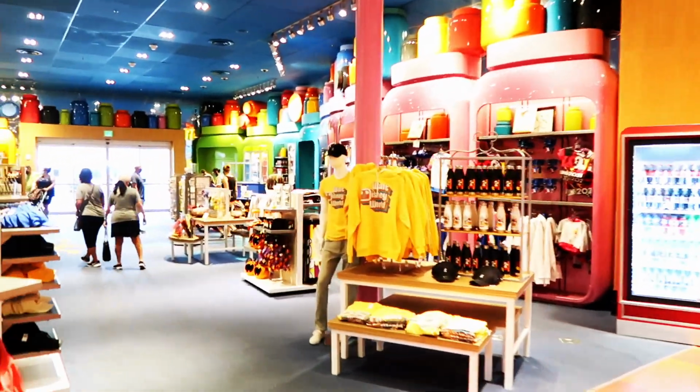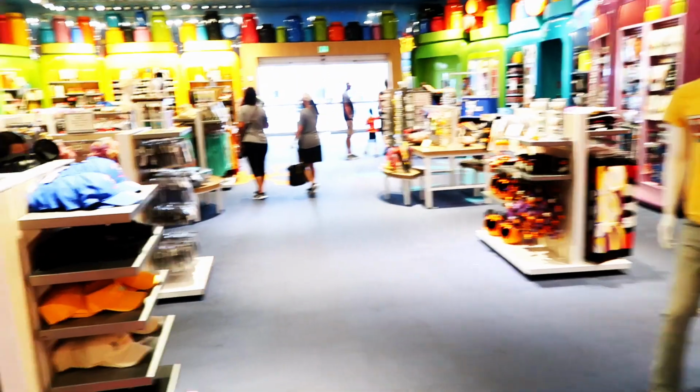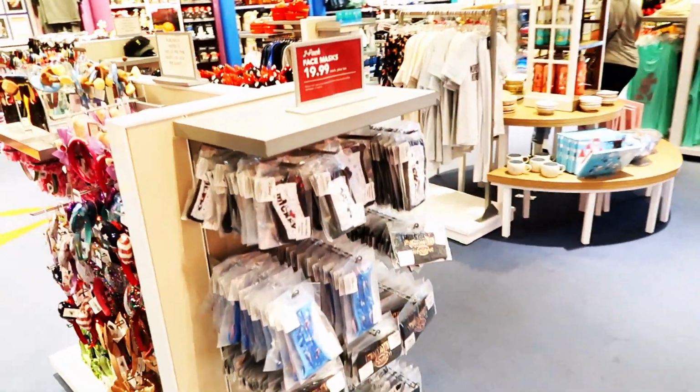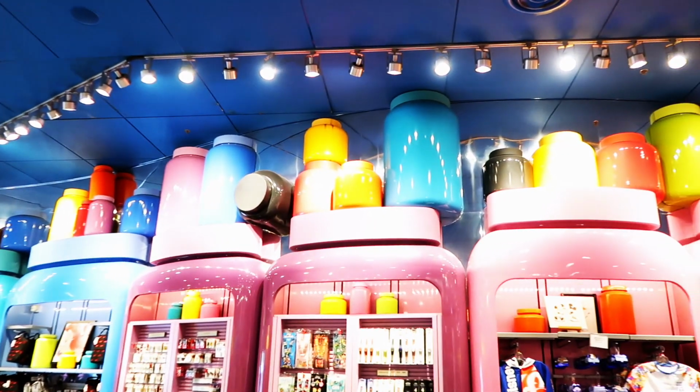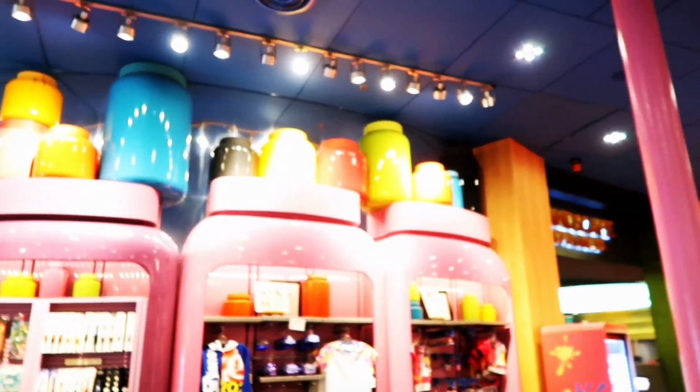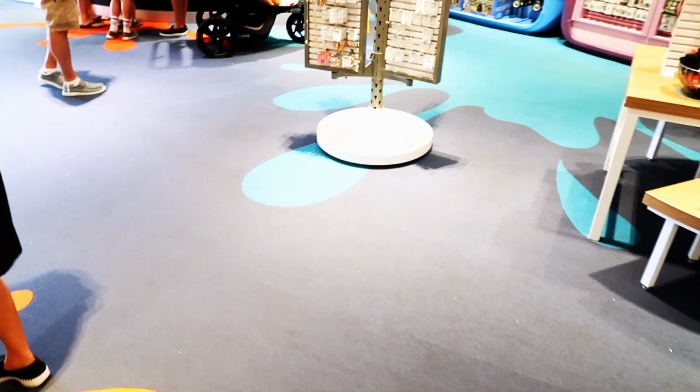You can find a lot of really cool stuff here. We like looking around in here every day, and they do change things quite often. They get new stock fairly often, so you'll always see new things coming in and out of here. We really like looking around in the Incan paint shop. You can see some of the details on the top, just making it look like an Incan paint shop with all those paint bottles up there and paint splatters on the floor.